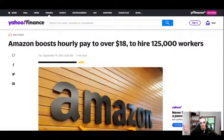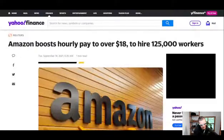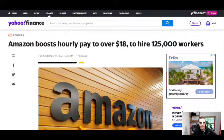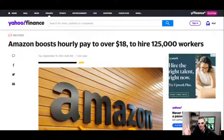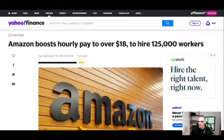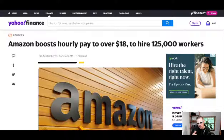All right, for this article, second to last, I've got two more articles here. Amazon boosts hourly pay to over $18 to hire 125,000 workers. As many know, in the news, all of the unemployment UIs and the federal boost of UIs and all these things are basically done. So everyone who's been on unemployment basically has to go get a job. There's no more. I'll probably be seeing more news and looking at how that is. But in this regard, Amazon boosts hourly pay to over $18 to incentivize hiring 125,000 workers.